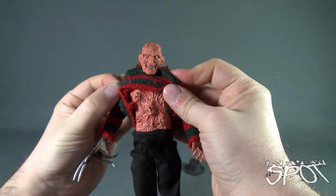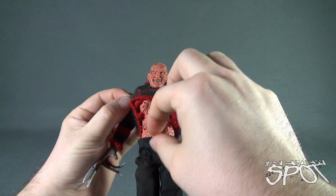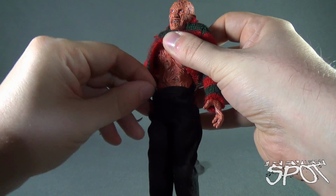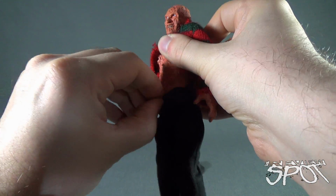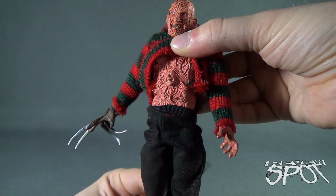And then you've got Freddy with the chest of souls. A very successful look, if you ask me. Providing I can get the slacks. Let's get the slacks, there we go, around Freddy's torso. I'll fix that later. You can see it's a very successful look.